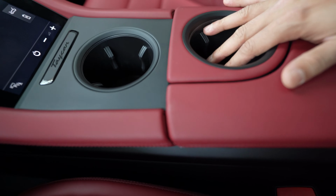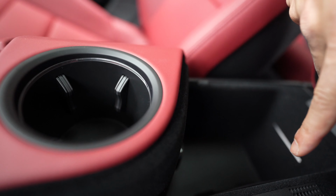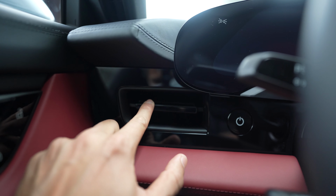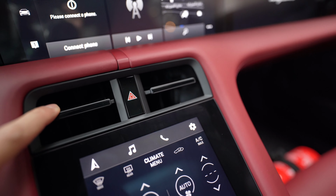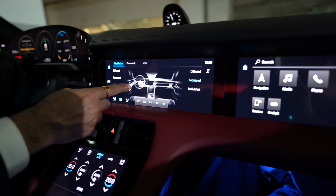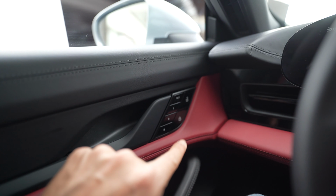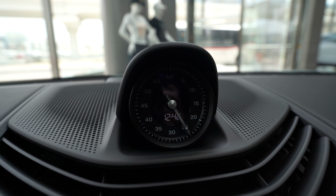You've got 2 cup holders on the side over here of the center armrest. You can press this button, open it up. You get a little bit of space over here, as well as a place to put your phone, the wireless charging features. But even the way that these AC vents are designed over here, they're all completely electric. Even these over here, so you can't actually adjust them manually. The blow is determined from the touch console. The rest of it is pretty standard stuff. You've got memory seats, you've got your window controls, and you also get the Chrono Sports watch, which is part of most Porsches. Honestly, super impressed with the interior of this vehicle.